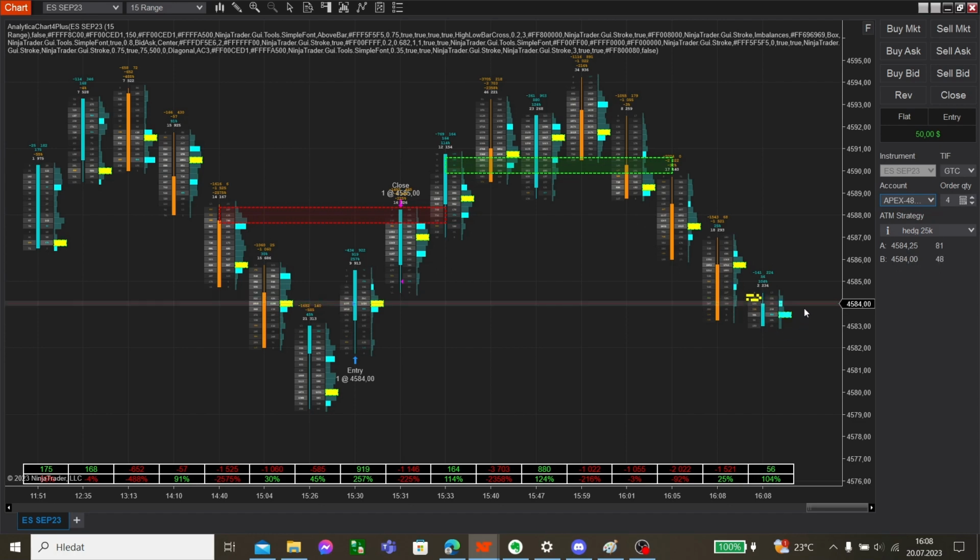The long is not looking pretty good right now because we got strong deltas because of these trap buyers. I could have stayed in the position a bit longer, but you never know. Now we got these imbalances that would have put us in a trade if we used polarity, and we would be in a trend mode.